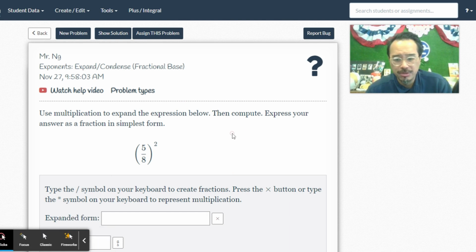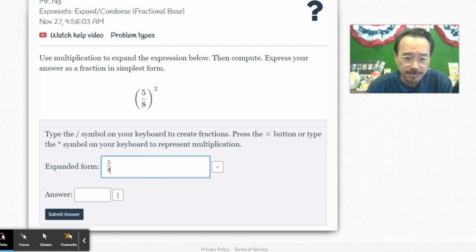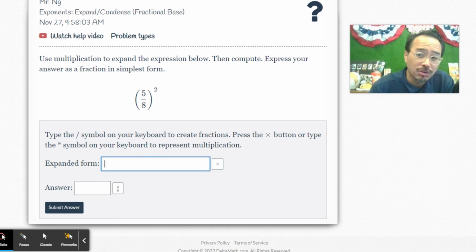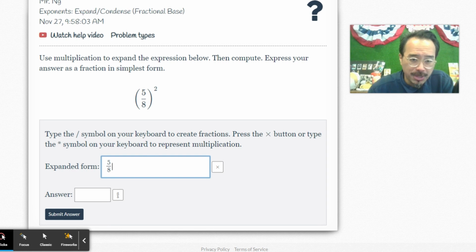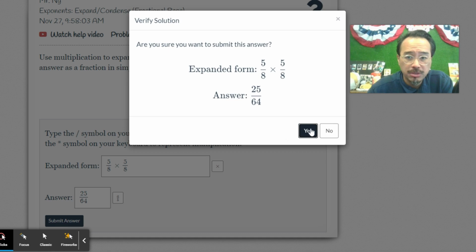Now here, I'm going to skip the first step, writing 5/8 times 5/8, because I'm going to do it down here. So again, the one where you show work. How do you show work? 5/8. Don't press this yet. Press the space bar like that, and then you put in the other fraction, 5/8. Oh my God, I forgot to press the multiplication button. Let's start over. 5/8, space bar, times 5/8 like that. Now, what's the answer? Well, 5 squared is 25, 8 squared is 64, right? Looks like we don't have to simplify. Nope. And there you go.